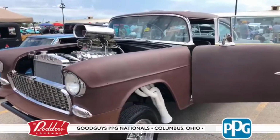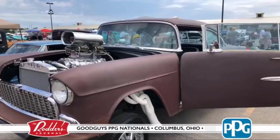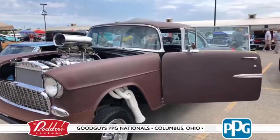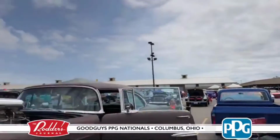Sam says his next stage is he's going to buy some PPG paint. He's going to paint this candy red, right? You know, I thought about that, honestly. And it'll be PPG paint, right? Oh, definitely. That's all I've ever used. All right. Very good.